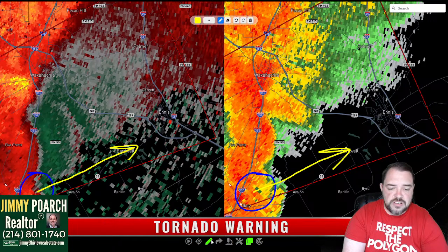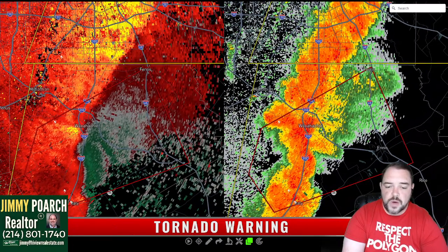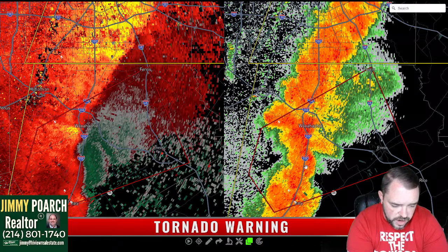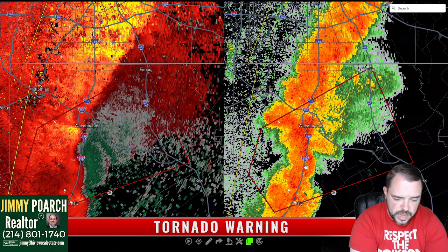Let me take the opportunity very briefly, because I need to focus on this, to show you where things are. This is the line that we're watching. Again, here's that rotation in the Italy area. Okay, we have a new tornado warning for Ellis County until 11 p.m. That's just a little bit beyond the 10:30 that we had originally. This is to capture both of these circulations that you're seeing here. So we have a new tornado warning that has just been issued.